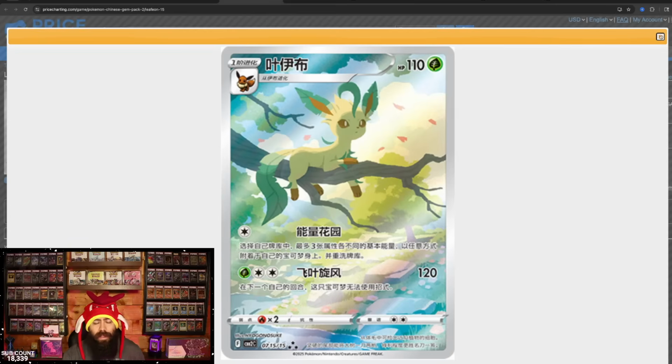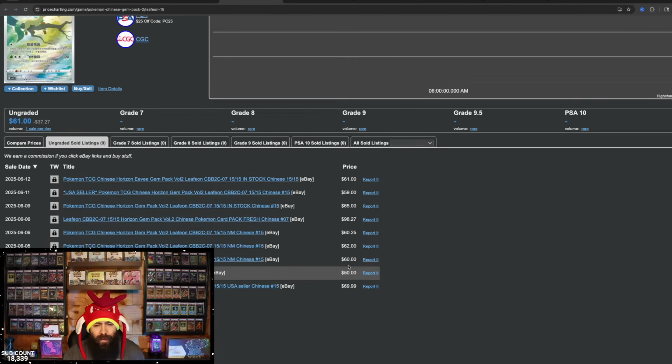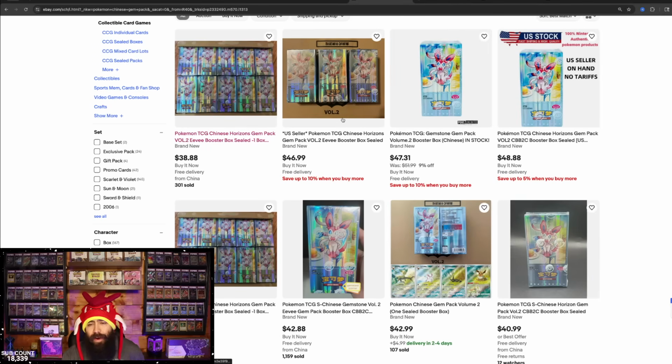And, oh, I didn't go over the Leafeon price. Leafeon, these prices have been a bit all over the place. Some is high in the 90s, but it looks like around $60-ish currently. So I would expect that these would probably come down the more that hit the market, the more that people open these. But just something worth noting there that these are out, these are exclusives, and they are very cool. So if you want to pick up some booster boxes, these are very affordable, all things considered.